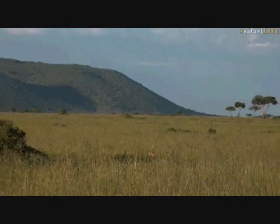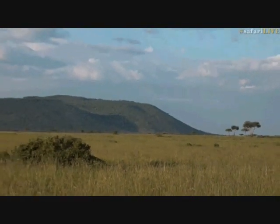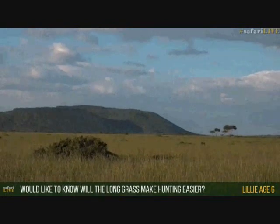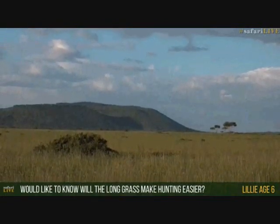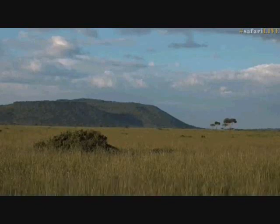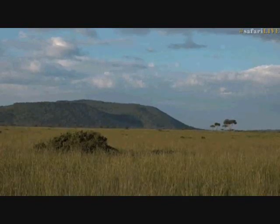And as always, hello to Lily, who is 6 years old. Now, Lily's been watching for a while now and is very, very astute. She knows exactly what's going on. Lily, yes, the long grass will make hunting much, much easier for the lions.